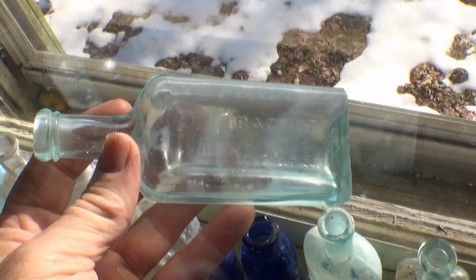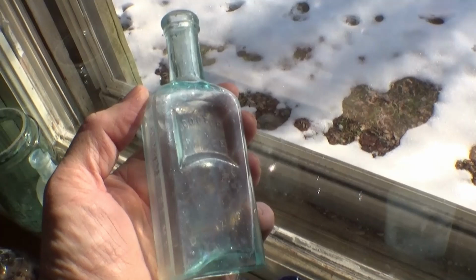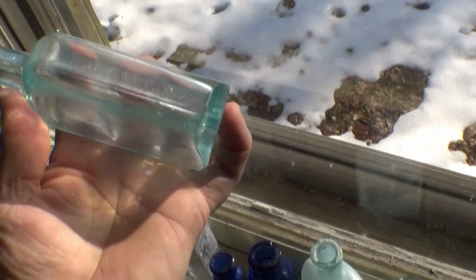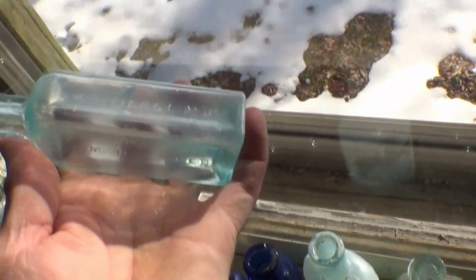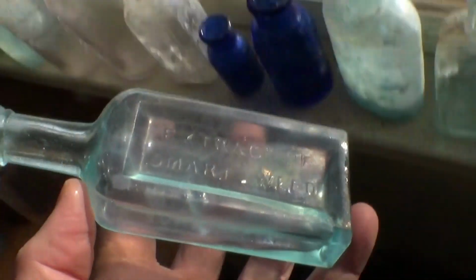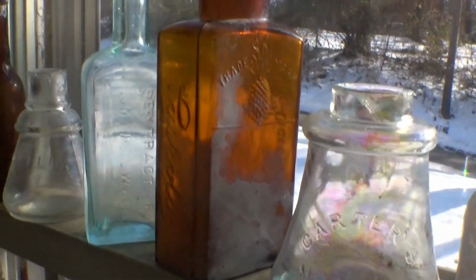And this is another one of our favorite little bottles. It's extract of smartweed. The other side says Dr. Pierce. You know, a little sunken panel. It reminds you of a Davis painkiller, doesn't it? Looks just like that. On one panel it says Buffalo, New York. The other side says R.V. Pierce, MD. And on the back, it's extract of smartweed. So, yeah, that was neat. Now, supposedly that had cannabis in it.